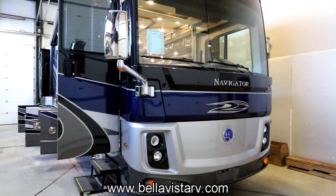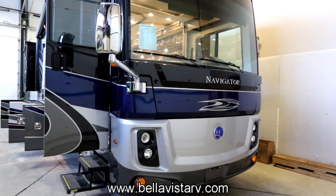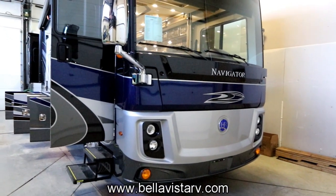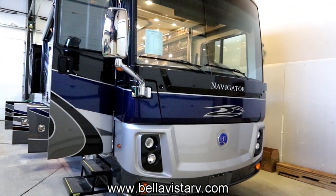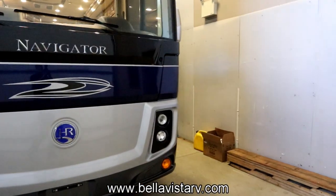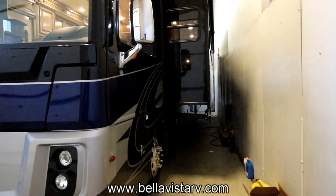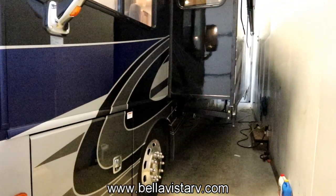So let's take a closer look at some of the outside features. What you're going to get when you buy a Navigator is a higher end engineering and construction. Features that you would find in an American coach are found here in this Navigator. Let's take a little look around. So we can talk about the full body paint, which has become pretty standard in the marketplace these days. But it's actually the fine points that we want to be looking at.